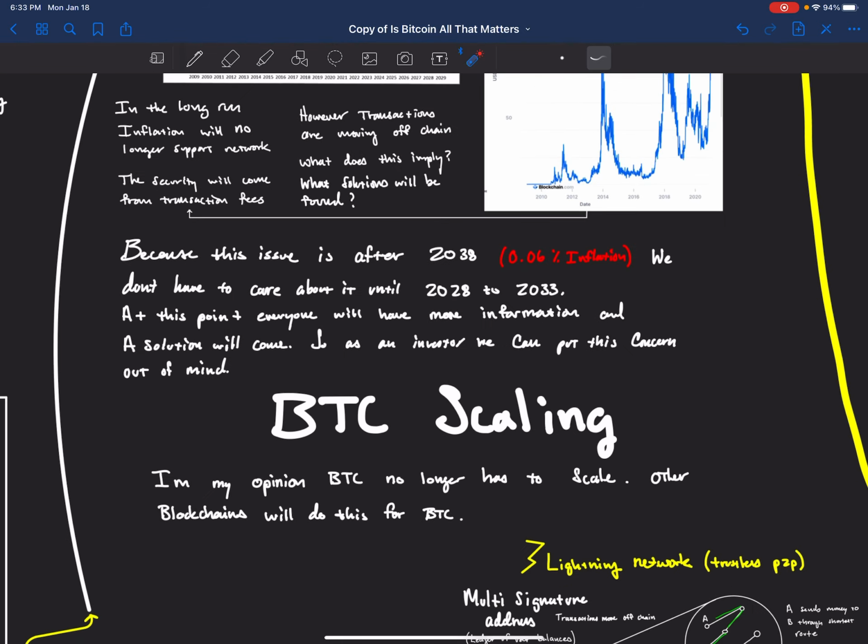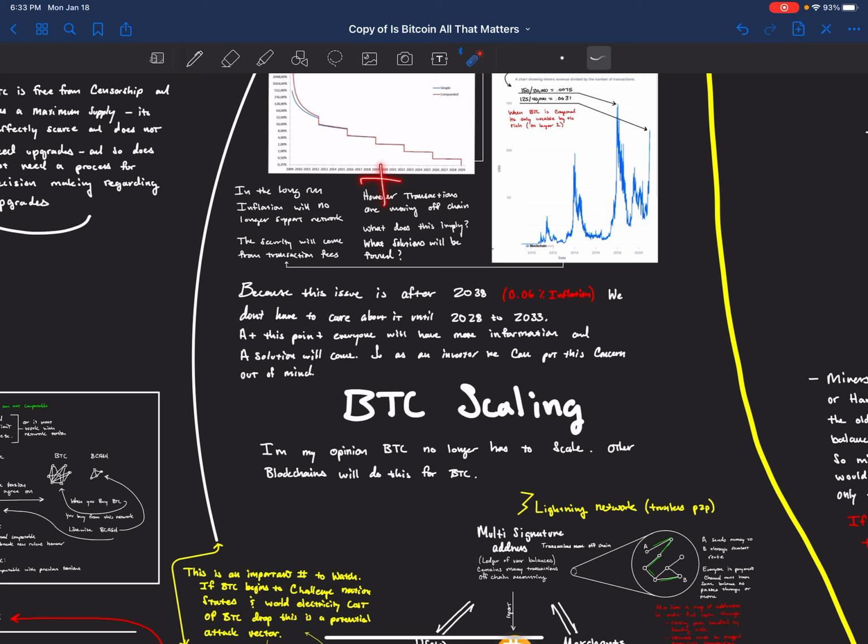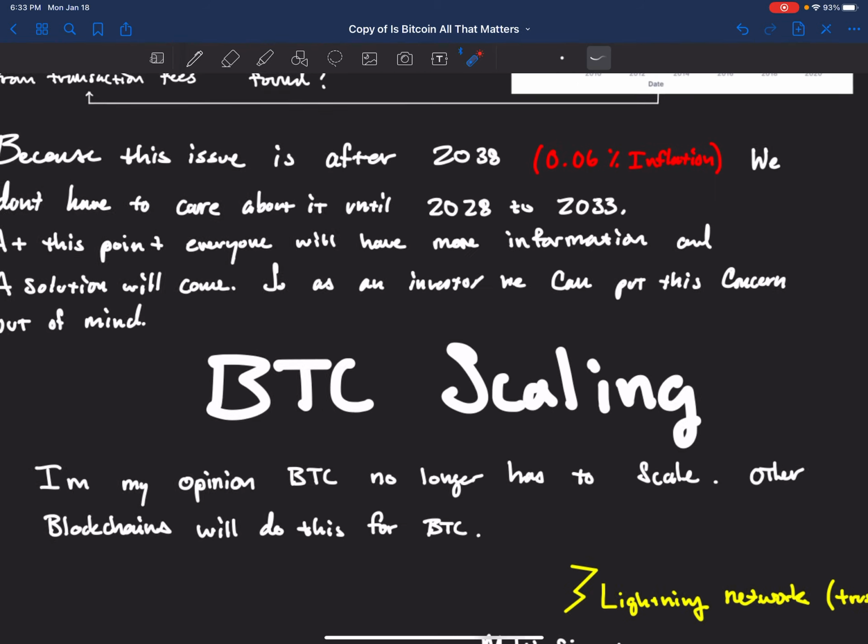I'm not going to go too much further than that, because this issue is about after 2038, in my opinion. That's when Bitcoin's inflation is going to be really low. Even 0.5%, even 1.12%, I think that's enough. But when it starts getting to very low levels, there's going to have to be a solution, because the inflation and the transactions are not going to be enough to cover the network. So we're going to see how that goes.